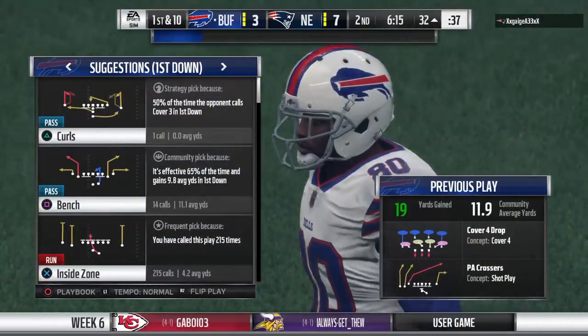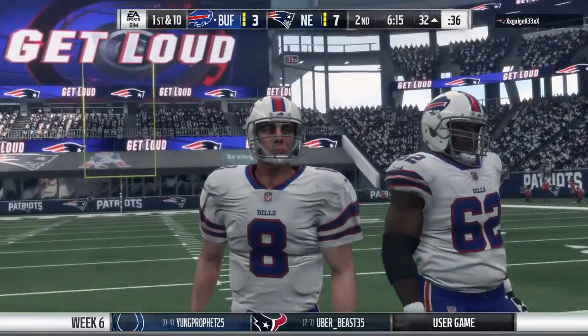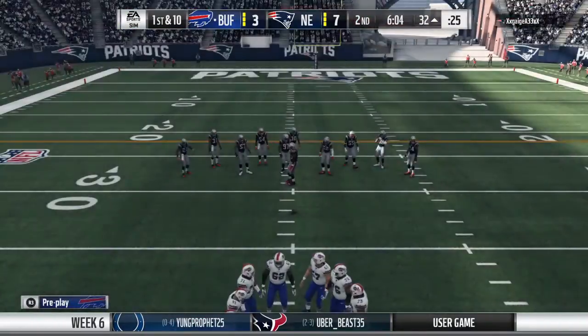And he gets it to the 32. Good enough for a first down. And the play goes for 19 yards. Gives him a new set of downs.